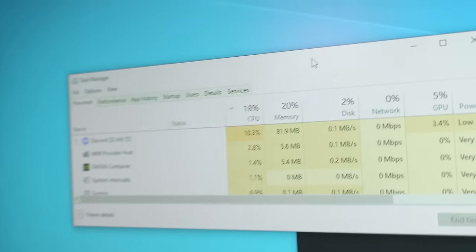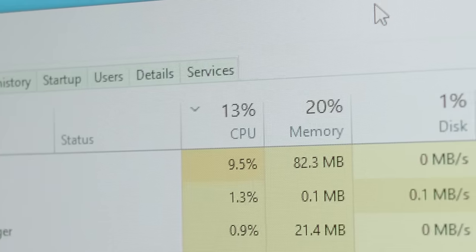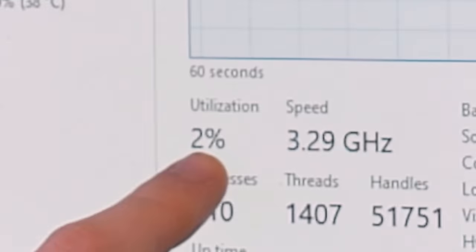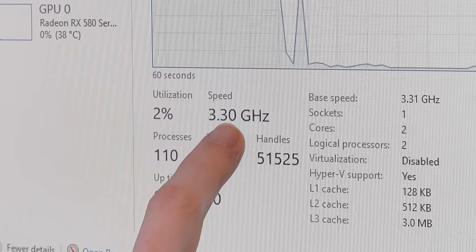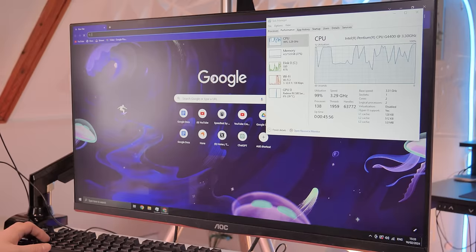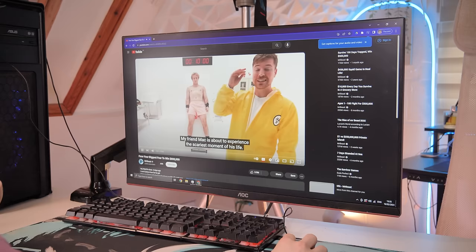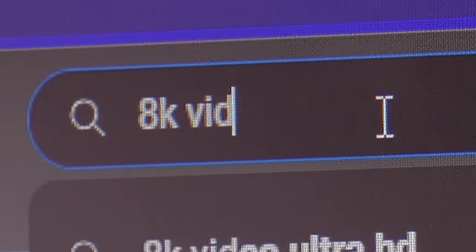Oh, so our CPU usage was just then at like 100, but actually it's not bad. So for $5, 2% CPU utilization, 3.3 gigahertz CPU, we only have 2 cores. Chrome. Okay, not bad. Oh, the site just froze. The site just froze. Hey, Mr. B! It can run YouTube. 8K video.